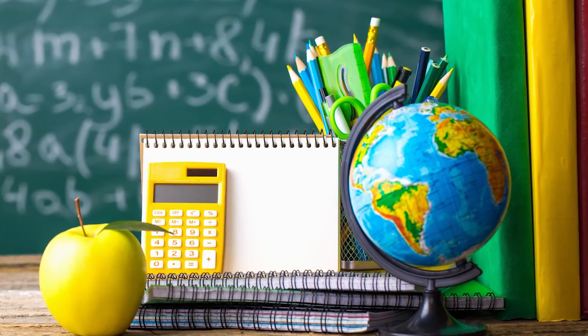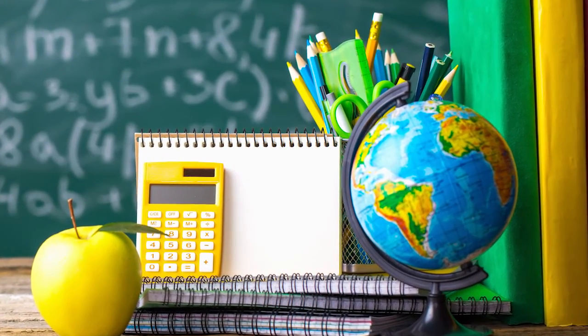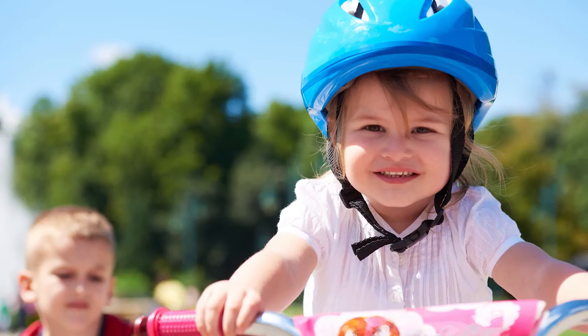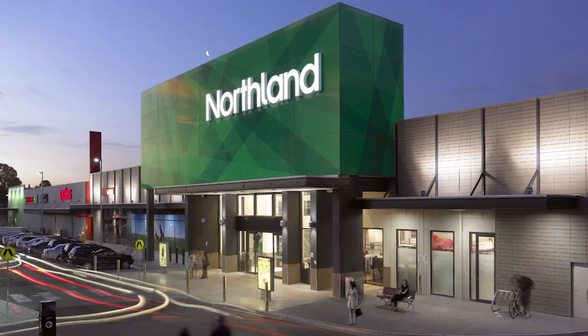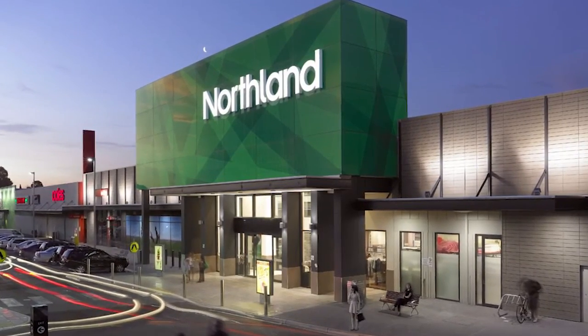Walk to Heidelberg Primary School and Burgundy Street shops while in fabulous proximity to St John's Primary School, Our Lady of Mercy College, Veerbank College, public transport, scenic Warrigal Parklands, Austin and Mercy Hospitals, and only a short drive from Northland Shopping Centre.